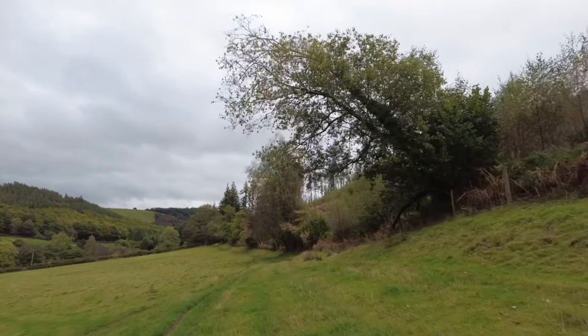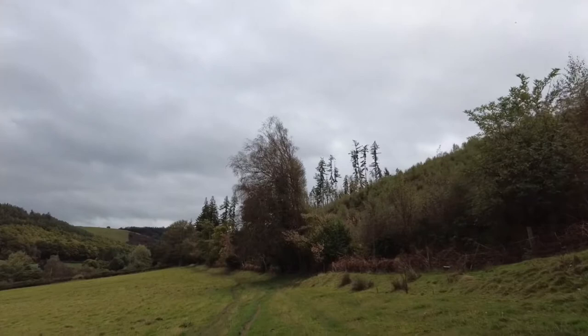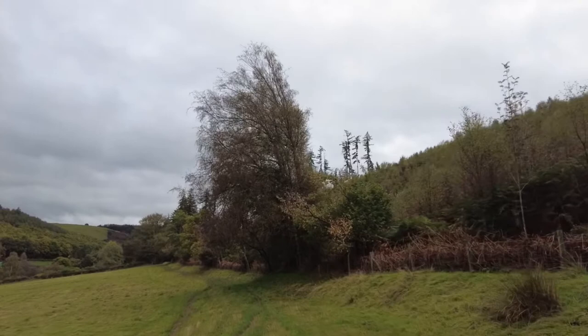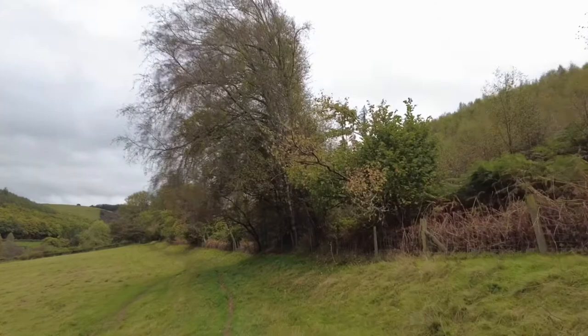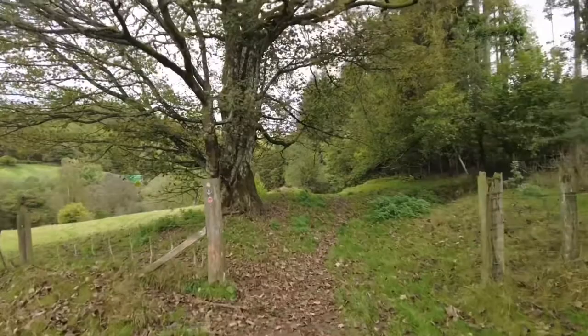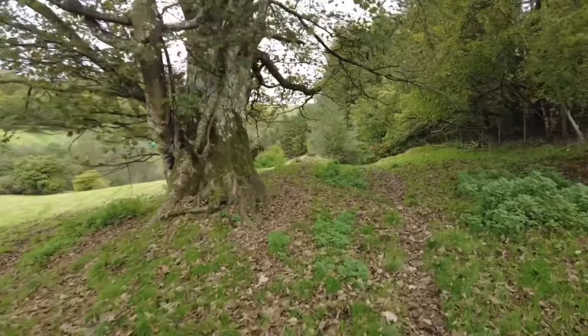Right, we're heading through the fields. Not a clue where we're going, so I think we're generally going in the right direction because we're on the opposite side of the river, and hopefully this is taking us back towards the town. I guess we'll see as we go. Right, I guess we must be heading in some direction. There's some walking arrows there to follow.